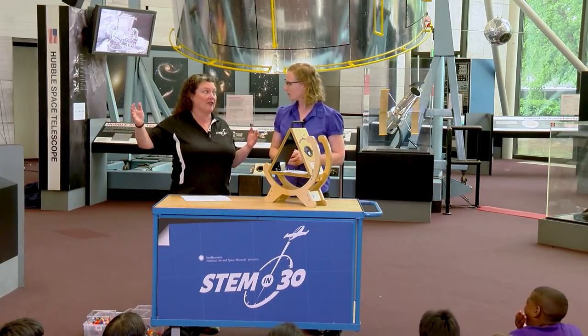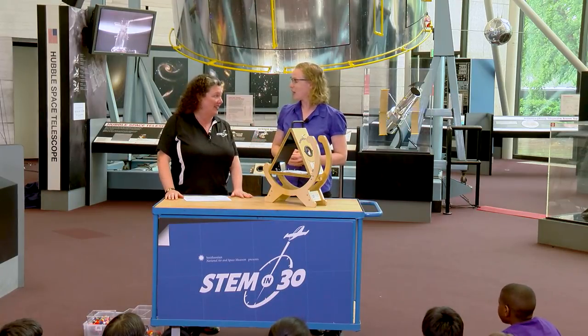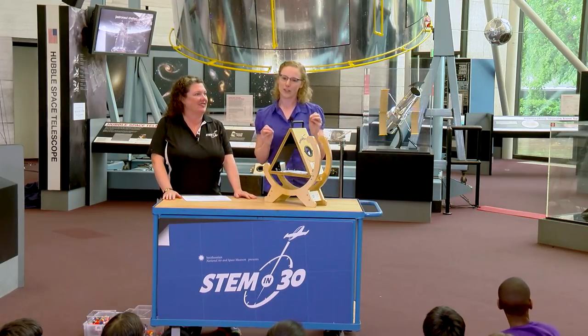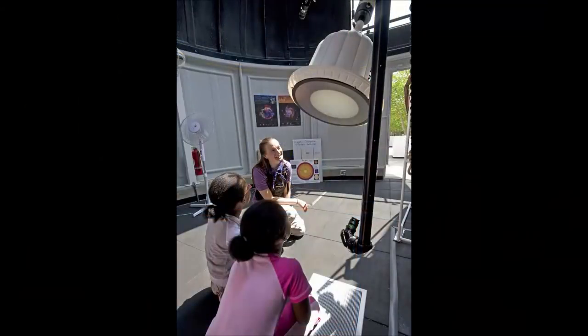But we do have a very big telescope outside. How do we look at the sun safely with that? Well, we rig up a projection device onto a normal telescope. Out at the observatory, we have a picture of it here. The white bell-shaped thing is our sun gun. That's actually an empty plastic flower pot.